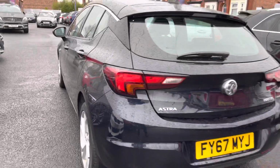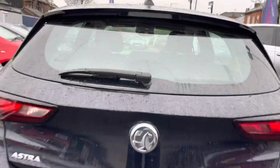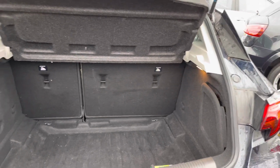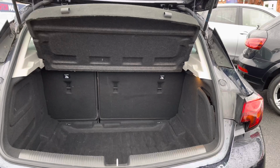Now let's head to the rear of the vehicle. You have your Astra Ecotech badging on the tailgate here. Open up the boot, you'll find the button underneath the Vauxhall badge. You can open up the boot to reveal a very nice amount of space here. You can fit a couple of suitcases in there or a weekly shop. It's very nicely in there.